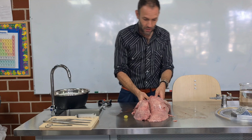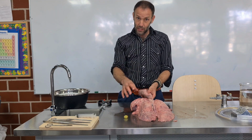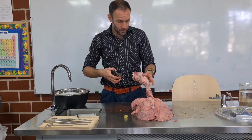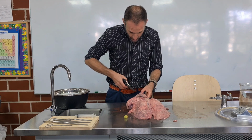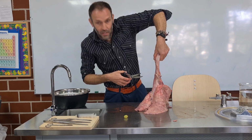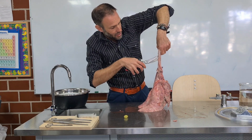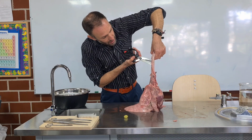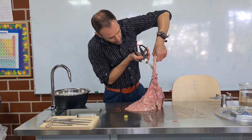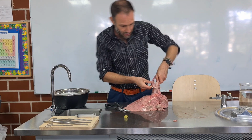We're going to now cut open the trachea just so we can see those rings of cartilage. So I might even separate it from the esophagus now. You see how tightly they're joined? Don't get confused with swallowing food and breathing, okay? They're different tubes. Remember that it's the epiglottis that helps us to not swallow food into our lungs.